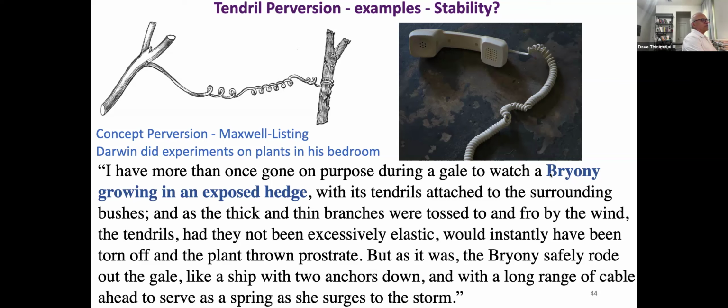And he talks about it in the context of this plant called Bryony, and he writes, "I have more than once gone on purpose during a gale to watch a Bryony growing in an exposed hedge with its tendrils attached to the surrounding bushes, and as the thick and thin branches were tossed to and fro by the wind, the tendrils, had they not been excessively elastic, would have instantly torn off and the plant thrown prostrate. But as it was, the Bryony safely rode out the gale like a ship with two anchors down and with a long range of cable ahead to serve as a spring as she surges to the storm."